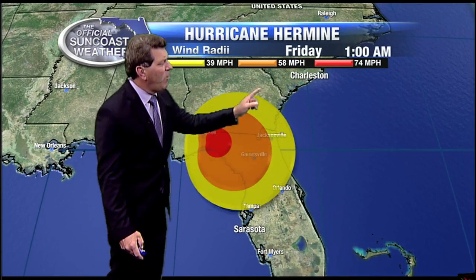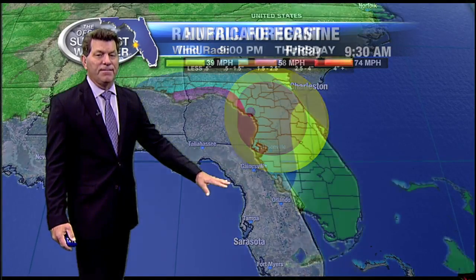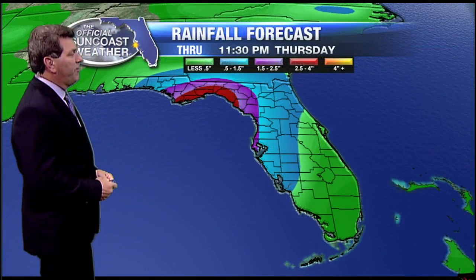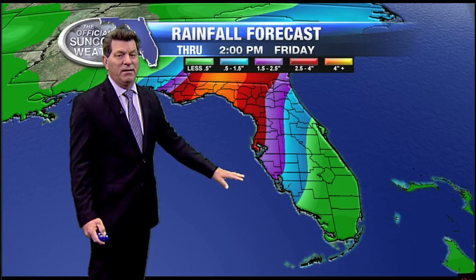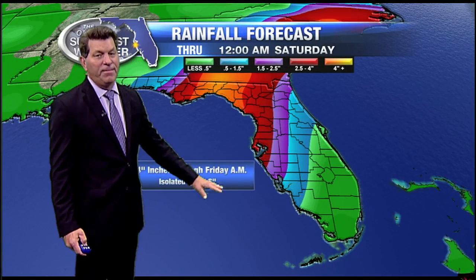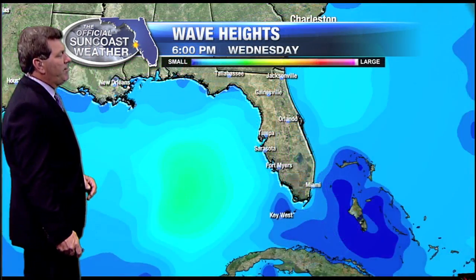Tropical storm force by 1 in the morning. The tropical storm force winds, at least we think, should be out of here. We'll keep an eye on it though for you. Rainfall forecast still calling for an additional 2.5 to 4 inches of rain for us tonight, tomorrow, and it looks like through Saturday morning.